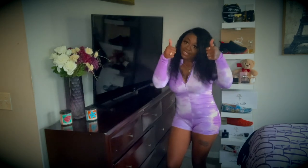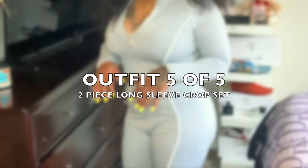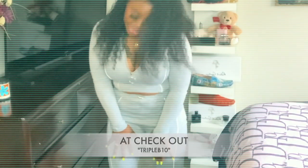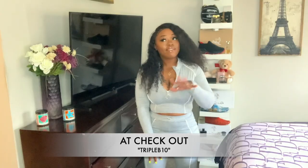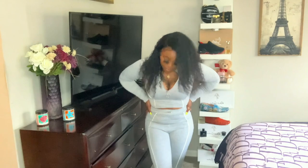I love it, definitely. So this is the last outfit. This is a two piece. I really like it. If not my favorite, definitely my top two. I love how it looks, how it fits, the breathable material. Like I said, one of the things that this company really shocked me with is their quality of clothes. They use amazing material. And like I said, for the price, it's very much worth it.